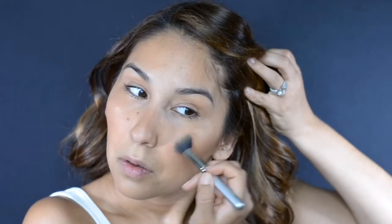So I like to use my Japanesque brush for that. I'm going to take my Gilded Honey, and I'm going to just put it on so I can give my skin that nice highlight and glow. I didn't go really crazy with this, to be honest, when it came to doing my makeup for the dinners.